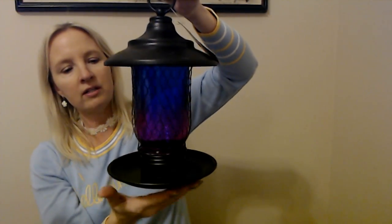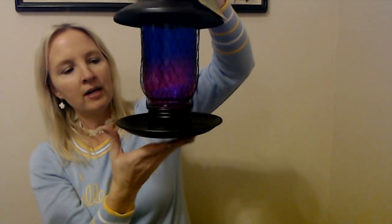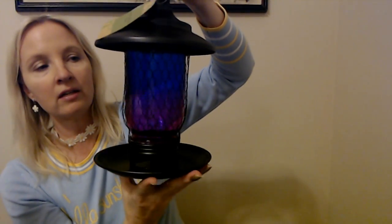It's a glass mason jar, and it has a wire on the outside of it. And this is metal, and it's the little ring up here. And then the seed just comes out into this little tray down here. I'm thinking this would be pretty easy to clean.